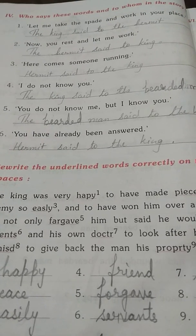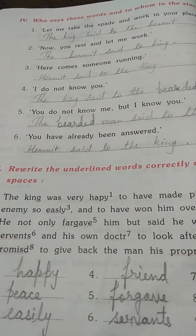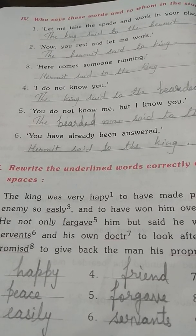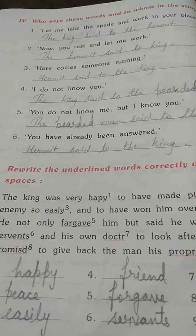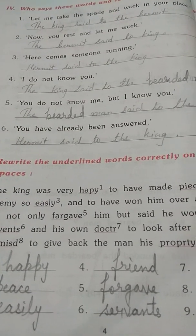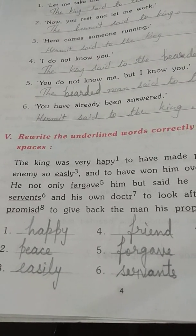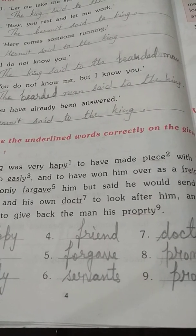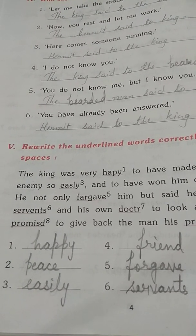So students, for such types of questions also, you have to pay attention to the story part, because in this, who said to whom? So for this, you must be clear with the story part. Then after, rewrite the underlined words correctly in the given spaces. So we have to write down correctly whatever underlined words are given in the following paragraph, and blanks are given below. We have to write them down one by one.